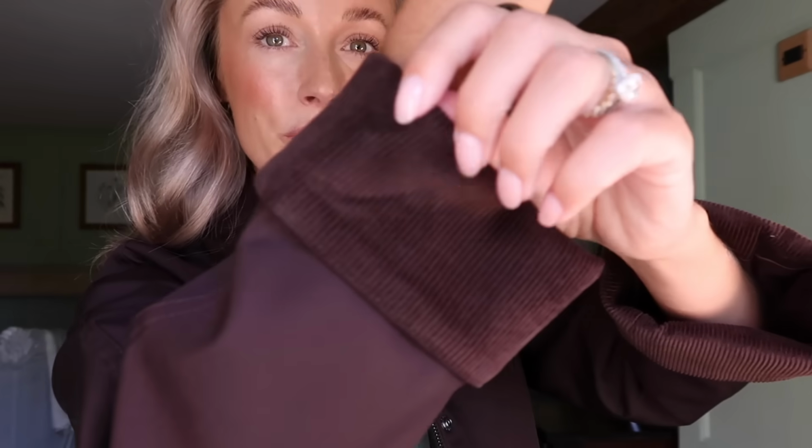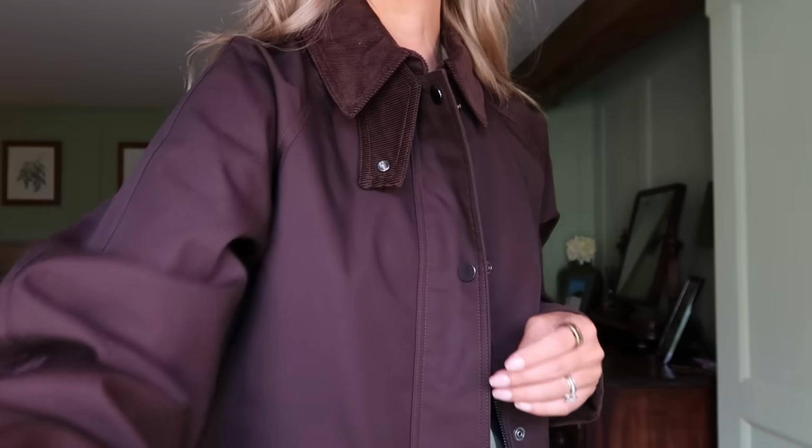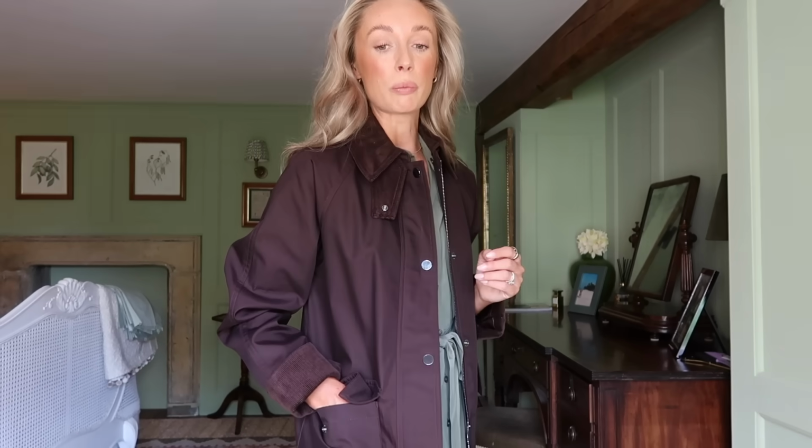You've got the obligatory cord detail on the cuffs. Again, this really beautiful velvety chocolate colour, and on the collar as well. Really lovely check lining. I think Queen going to Balmoral definitely ticks the boxes. This jacket definitely ticks the boxes for that trend. And then you've got the nice big practical pockets.